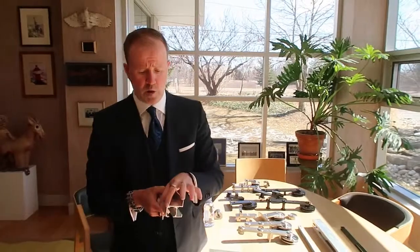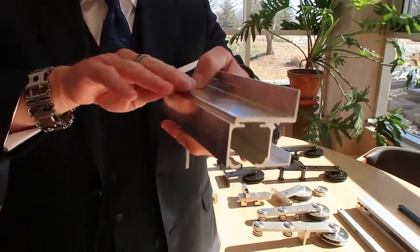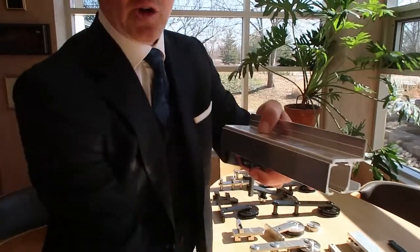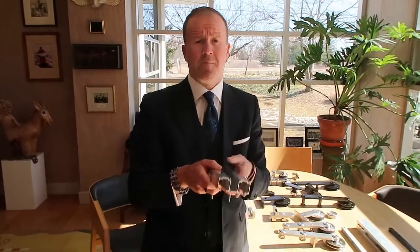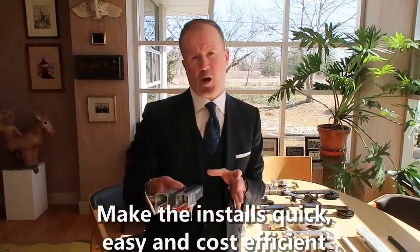If you notice with all these tracks, these are all new, we do have a groove here, so all the fascias or valance will snap on here to hide the product, whether it's the wall mount or can be used for closets. You'll notice they have two little snap-in places, so the track isn't handed. You can mount it in either direction, which speeds up the install. That's what we're doing a lot of, to make the install easy too.